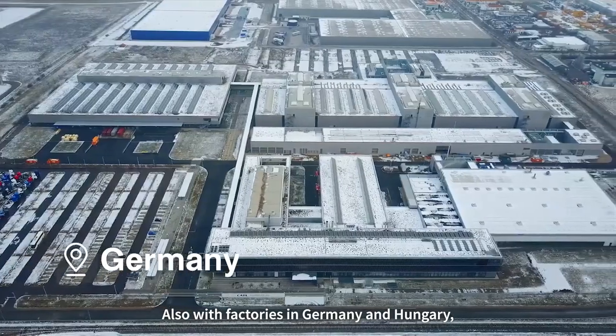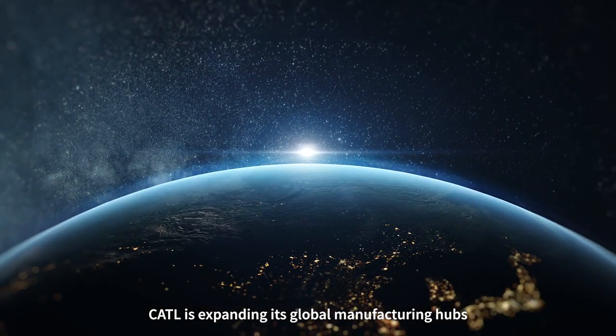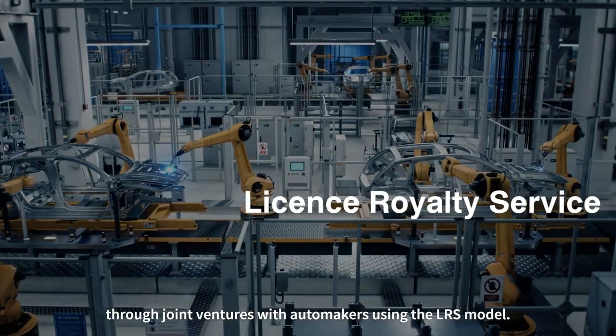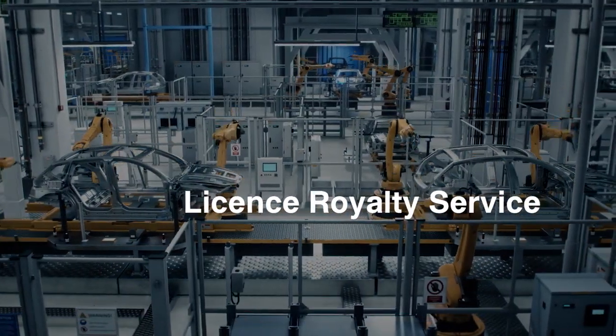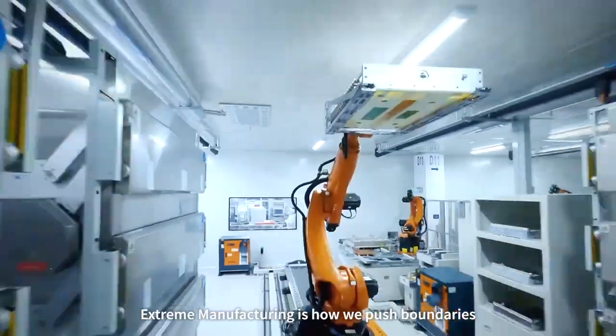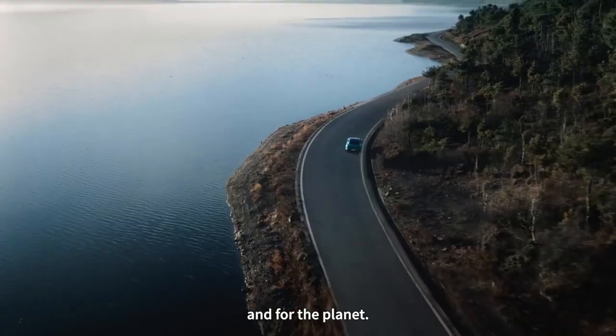Also with factories in Germany and Hungary, CATL is expanding its global manufacturing hubs through joint ventures with automakers using the LRS model. At the end of the day, it's simple. Quality and safety come first. Extreme manufacturing is how we push boundaries to deliver the very best for you and for the planet.